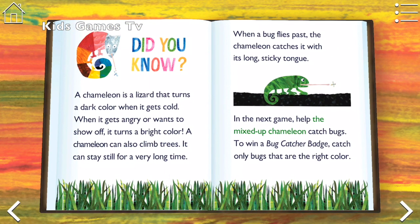Did you know? A chameleon is a lizard that turns a dark color when it gets cold. When it gets angry or wants to show off, it turns a bright color. A chameleon can also climb trees. It can stay still for a very long time. When a bug flies past, the chameleon catches it with its long, sticky tongue.